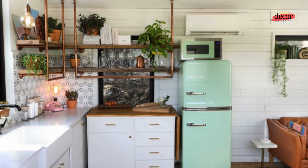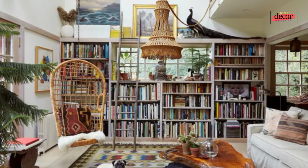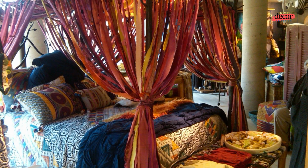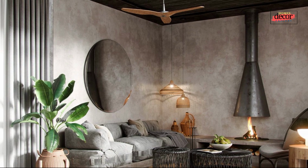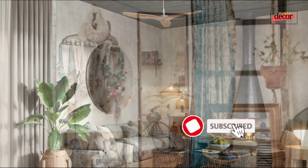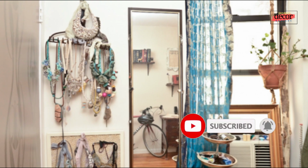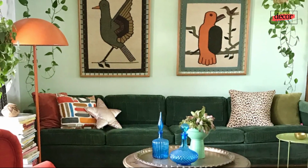Boho interior design is a free-spirited and eclectic style that celebrates individuality and self-expression. It is characterized by a mix of vibrant colors, patterns, and textures, as well as a focus on natural materials and organic forms. Boho style is often inspired by different cultures and traditions from around the world, and it is all about creating a space that is both comfortable and stylish.